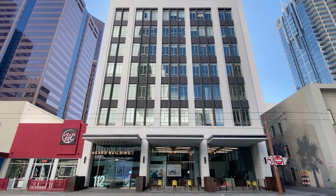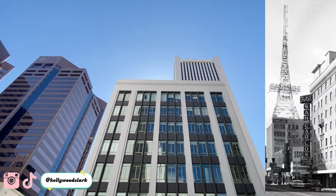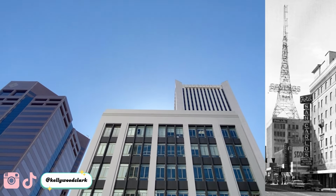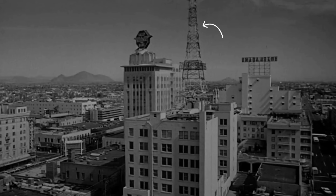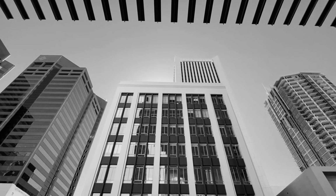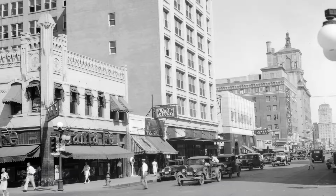Okay, I walked a little more south to the Heard building. This one is pretty identifiable because it had the massive radio tower on top that was added in the 1930s, and it is very prominent in the film. Of the buildings that were in the shot, this one has been the most updated. Around 2013, it saw a major renovation, which included new windows. It was, though, the first skyscraper in Arizona and opened in 1920.